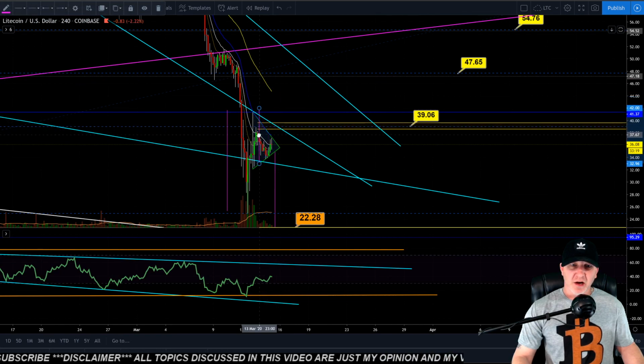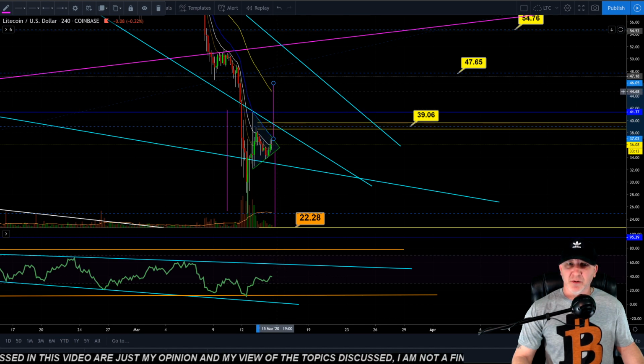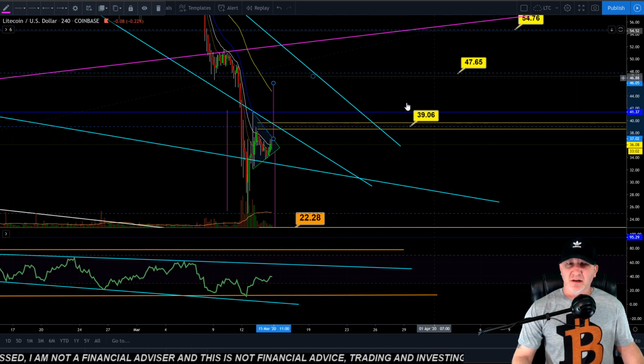So if we took a measured move just of the triangle here, let's say we break out and break to the upside. The 55 EMA most likely will give us some resistance around 44.60. The measured move gets us to about $46. We could go as high as the 47.65, which is the 0.382 Fibonacci.